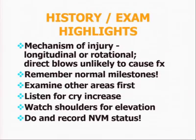So we always want to find out what the mechanism of injury is. Was it longitudinal force? Like I said, did they fall on an outstretched hand? Did they land on their heel from a height? Or were there rotational forces? Did they get their foot caught in something and did it twist? So you have rotational forces.